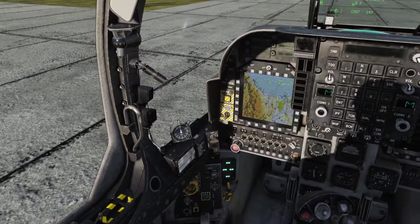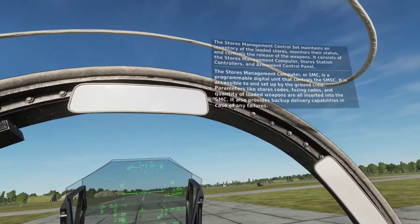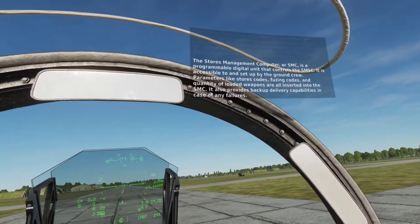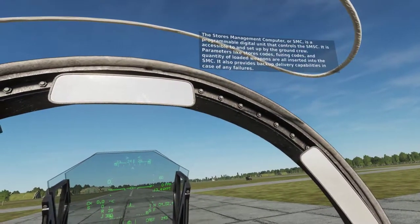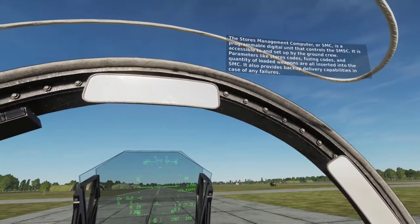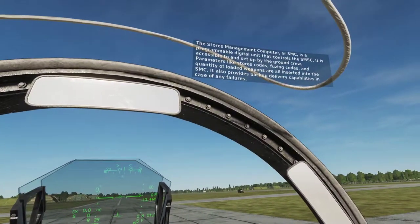The stores management computer, or SMC, is a programmable digital unit that controls the SMCS. It is accessible to and set up by the ground crew. Parameters like stores codes, fusing codes, and quantity of loaded weapons are all inserted into the SMC. It also provides backup delivery capabilities in case of any failures.